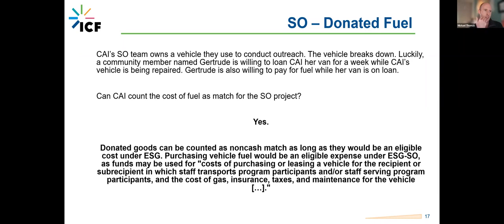And you can see the reasoning here. So it's transporting staff or participants, but that includes the cost of gas, insurance, taxes, and maintenance for the vehicle. I will note that since this is a loaned vehicle, there probably needs to be some documentation in writing that that vehicle is being loaned to the program for program purposes. I think that would be a necessary supplement to document this fuel as match, but the fuel is an eligible cost and it is being used for transporting staff and participants for the street outreach program. So it is an eligible item for match.